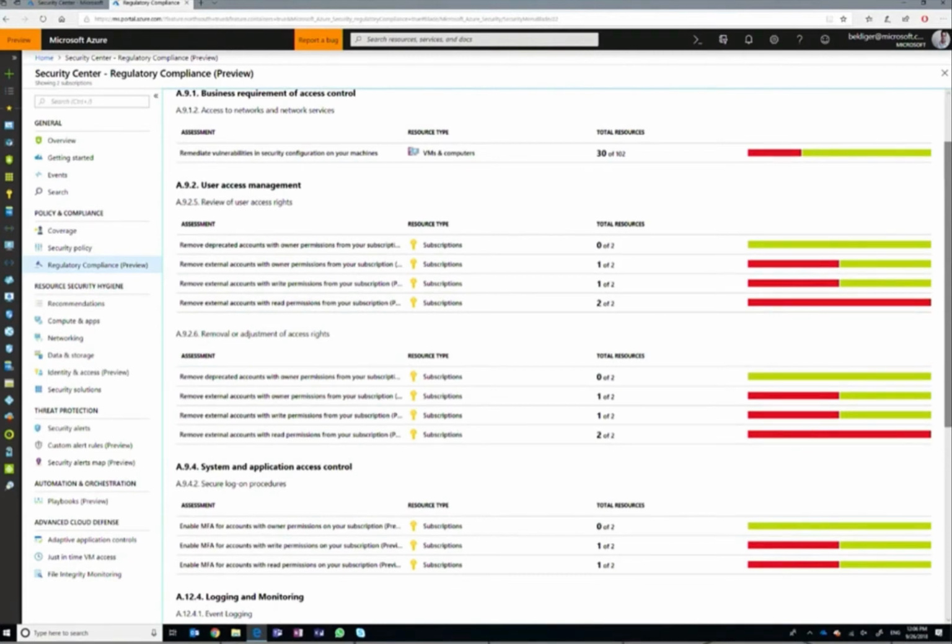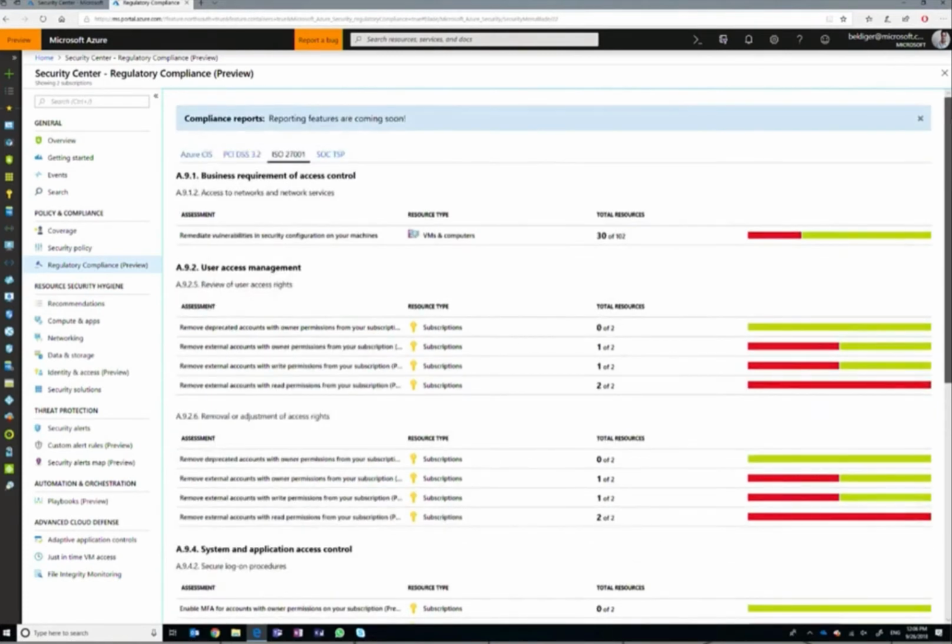So, for example, we can see that in this specific one, under ISO, we have 30 VMs that are currently not compliant, right? Because there are some vulnerabilities that need to be remediated in terms of the security configuration, right?